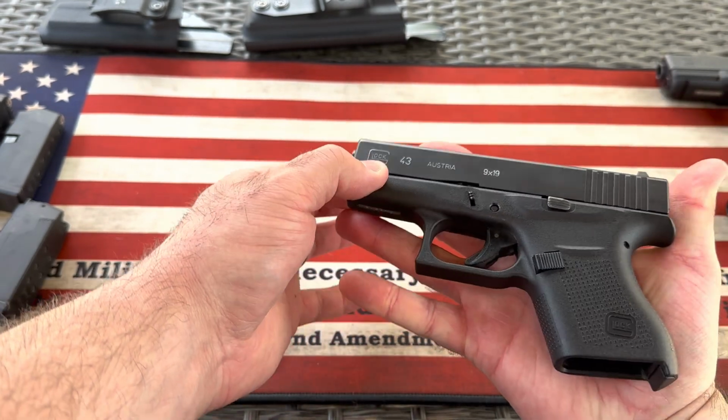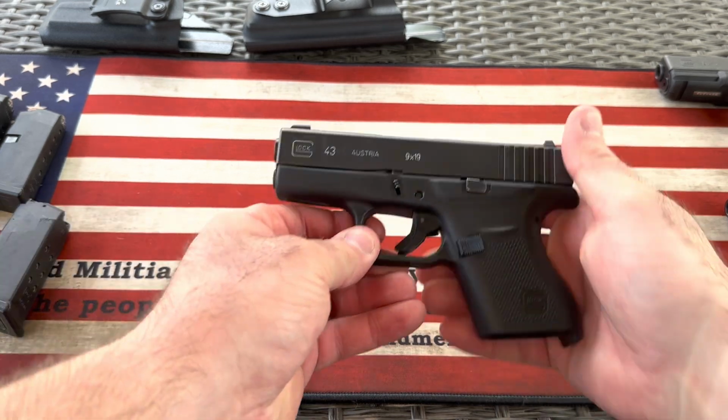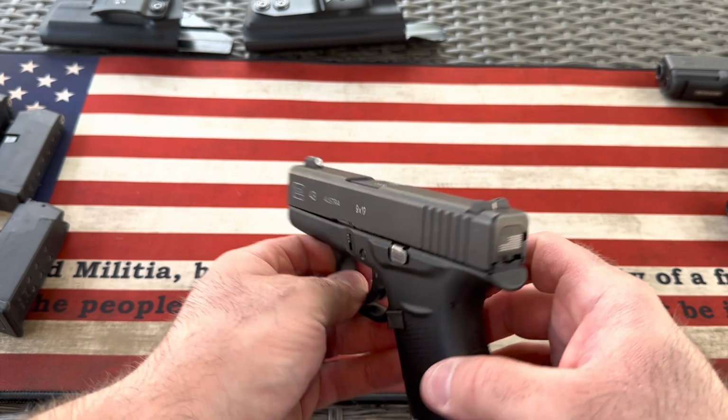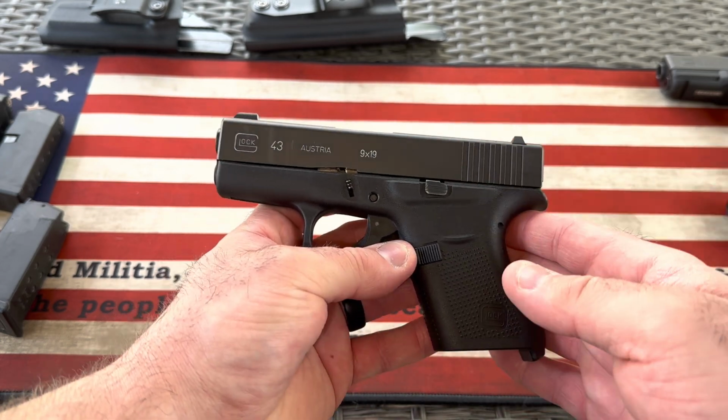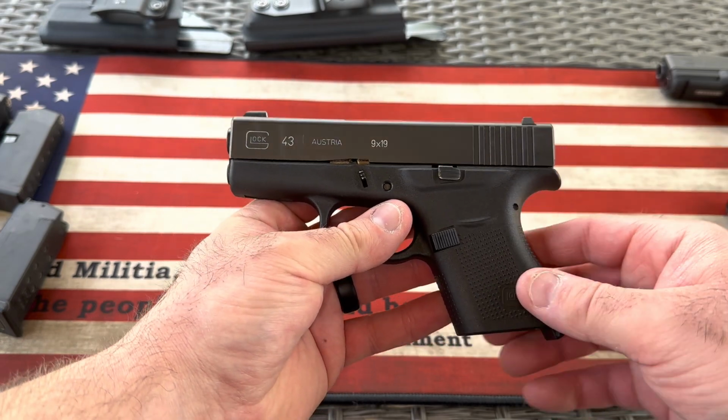I am not a big guy. I have fairly small hands. I cannot beat the size. Like I said before, I appendix carry, so slide width and grip length is super important to me.